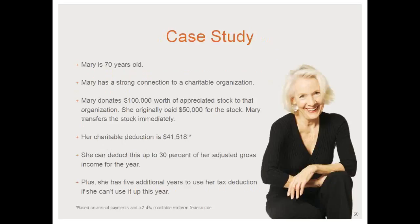So, here's an example of a gift annuity donor, Mary, age 70, with a strong connection to a charitable organization. She may consider donating $100,000 worth of appreciated stock with a cost basis of $50,000. Her income tax deduction is approximately $41,500, and she can deduct up to 30% of that on her tax return and carry over any excess deduction that may be available.